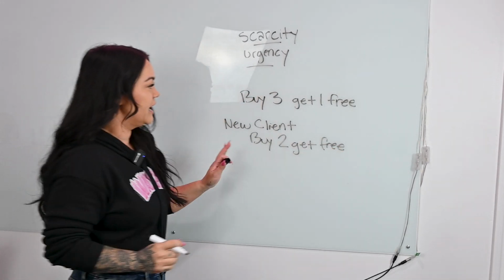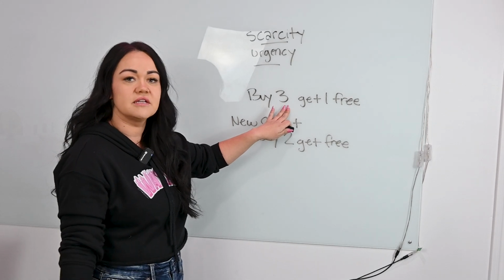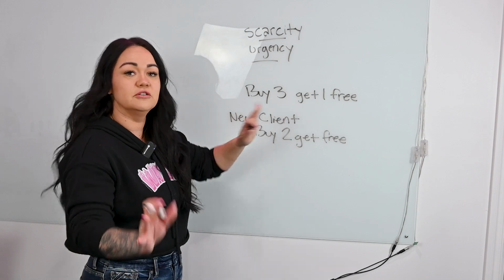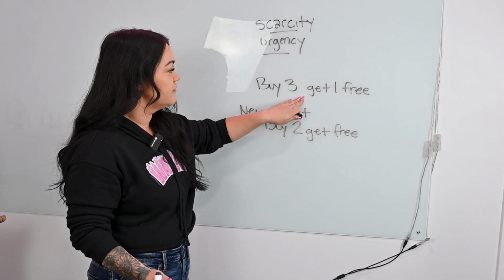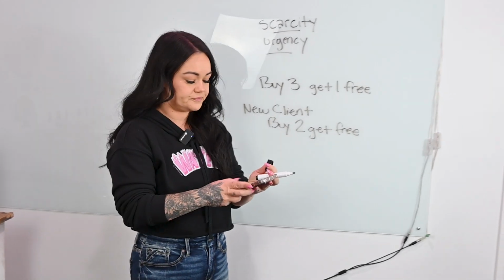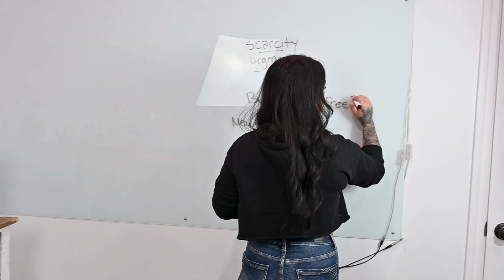You want to have this math broken up for them. So let's make it super easy. Say we're charging $50 per Brazilian. Obviously that's pretty low and your prices are most likely a little bit higher than that, so do the math based on your pricing. But if it was $50, they're getting 4 Brazilians for $150. Let me do that math: 150 divided by 4 Brazilians brings it down to $37.50 per Brazilian.